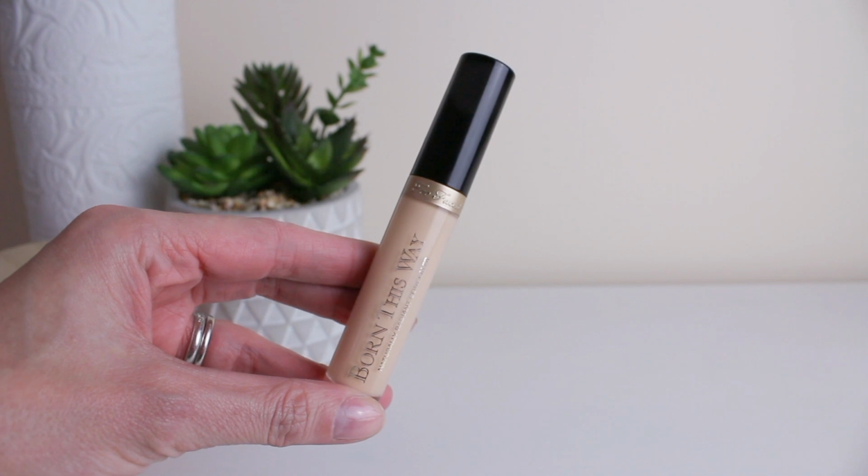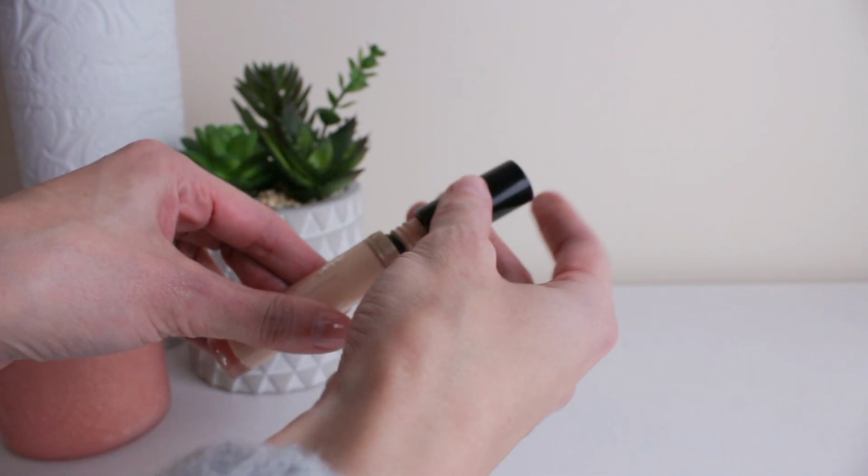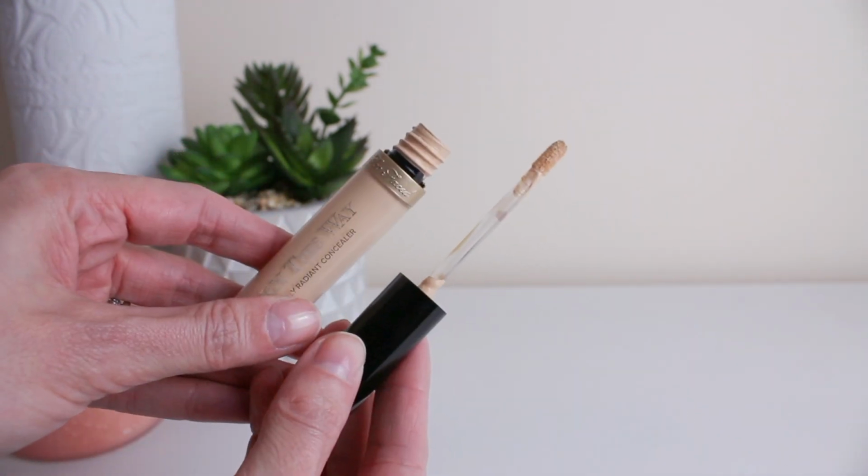I've also concealed under my eyes and just a few blemishes that I have around the chin area with the Too Faced Born This Way concealer. This is a little bit of a new discovery for me. I picked this up just before Christmas. I was actually looking to replace my NARS Radiant Creamy Concealer, which is another favourite of mine, but they were sold out, so I ended up with this one, and I have to say I'm so glad I got to try it.